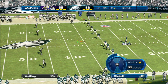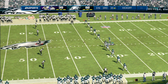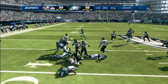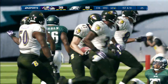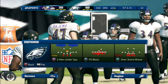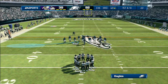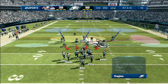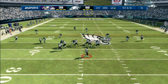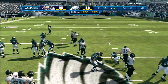The Ravens return team is ready. Here's the kick, and this one's just a little squib kick. And he's going to be tackled right around the 43. Split backfield here, first and 10. Trying to work the middle of the field. And they get to him at the 45.